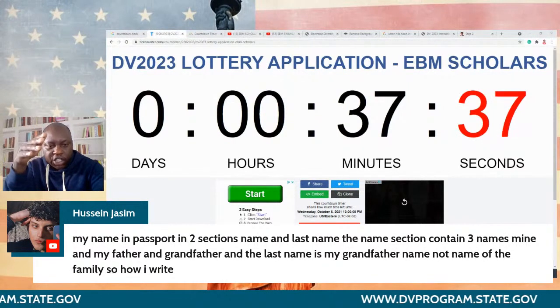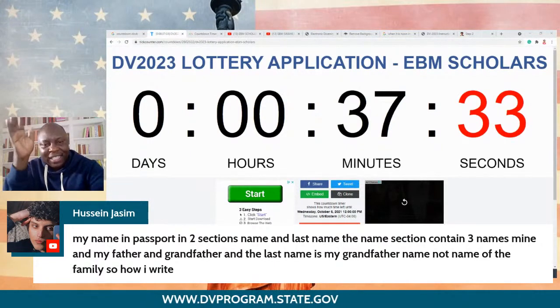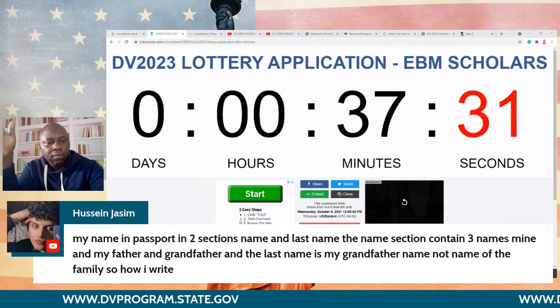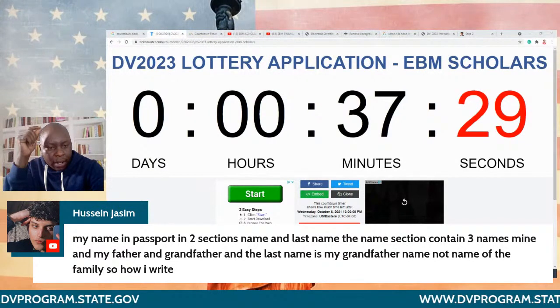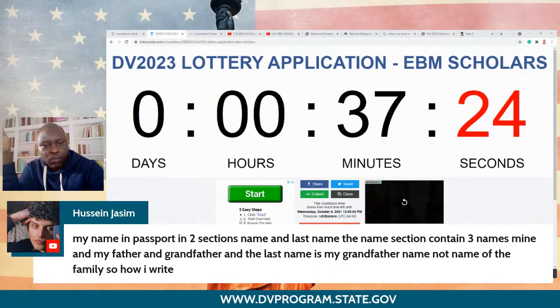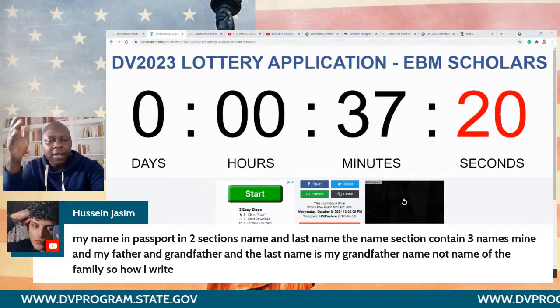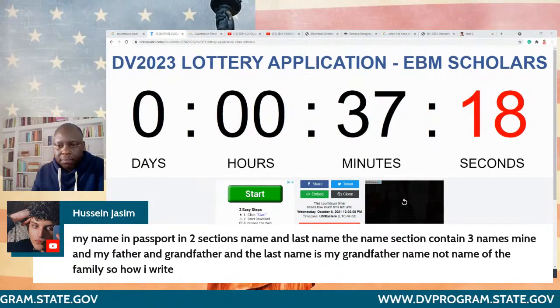So for the 2 sections, in the last name, you put all the names which are in the last name, which is your father and grandfather. Whatever you put there, that will be your last name. And what is written in the given name, that is the first and the middle name.